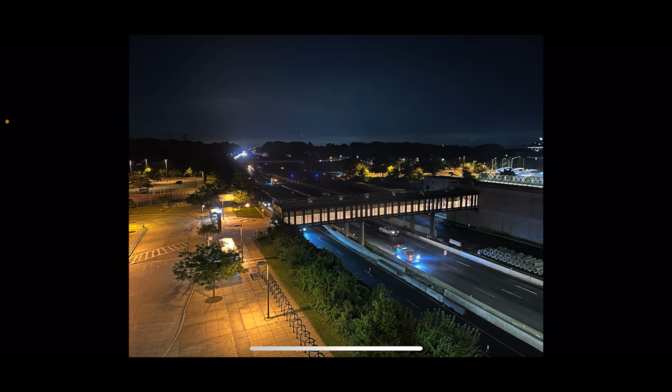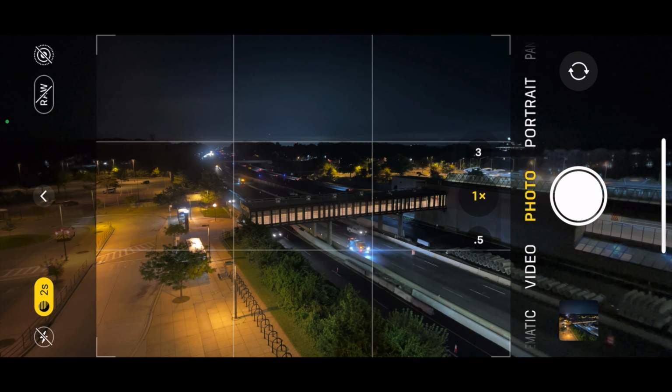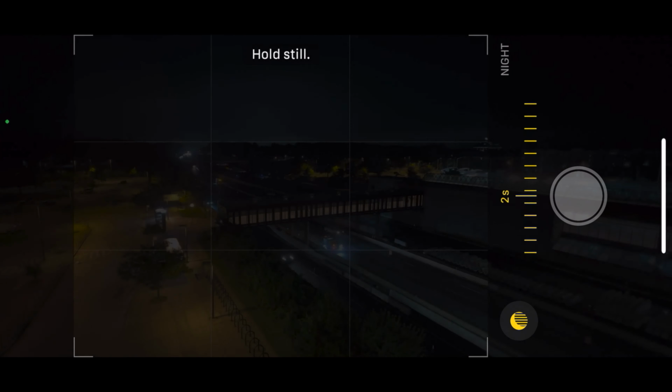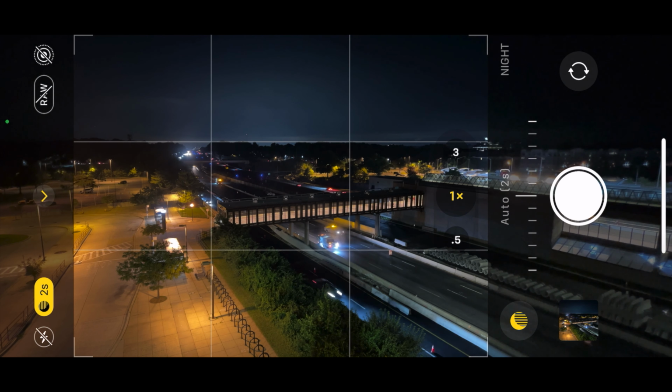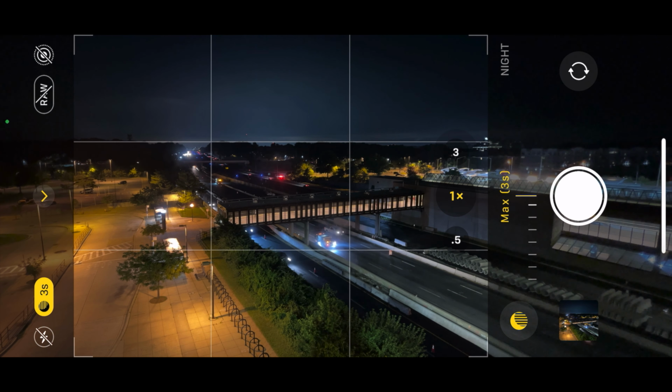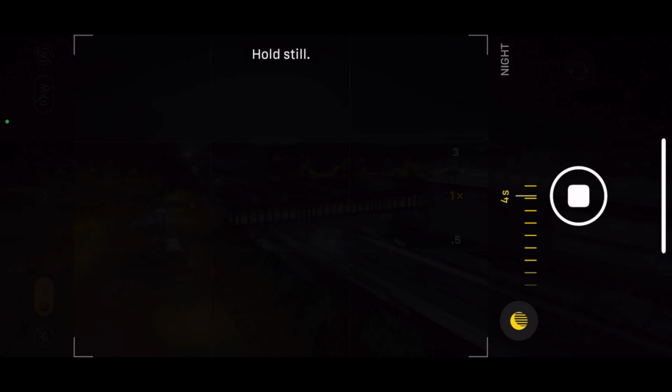We're getting a little bit of streaks, not too many, but let's go ahead and go back and we'll take another one when we get some traffic coming there. It looks like we get a few cars coming right there. We'll take that, and it looks like it's giving us about 2 seconds there. So, all right, this is on auto mode. We're just gonna go ahead and extend it out as long as we can. And it looks like it's only gonna give us about 4 seconds. So we'll go ahead and hit 4 seconds there.